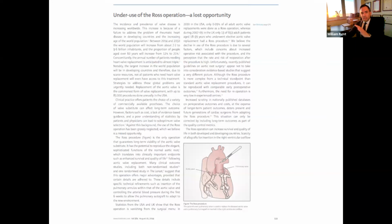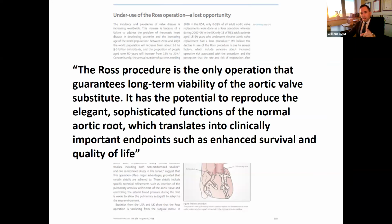So what's the data to show that? And this was written by Magdi Yacoub and Ismail El-Mamsi in, I believe, 2010, after he came out with that data suggesting durability over the long term, which I'll show you in a sec, suggesting that underuse of the Ross operation was lost opportunity. So in the U.S., according to the STS database, the Ross was very underused, and in fact, less than 1% of patients who went for AVR got a Ross procedure, according to the STS database. And so this article was suggesting it's the only operation that guarantees long-term viability of the aortic valve substitute.